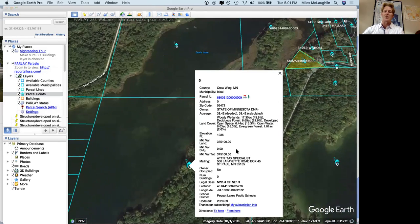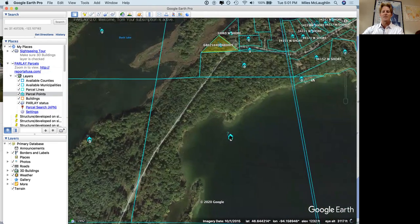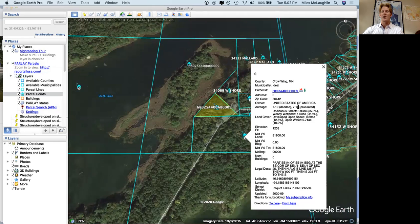So the next thing I want to do is show you where that BLM and DNR land was. So one of the parcels is right here, state of Minnesota DNR, about 40 acres. So that's over here. The next one is right here, state of Minnesota DNR. And actually across the street from the land that we're selling, the 1.5 acre, is USA land.